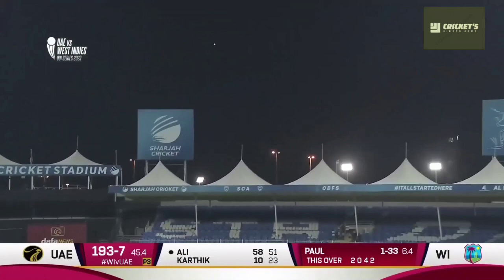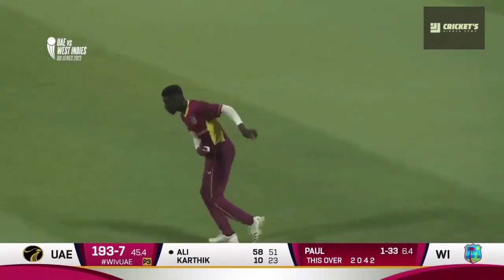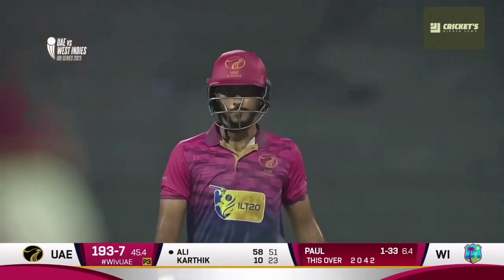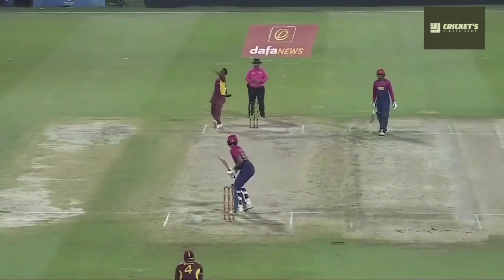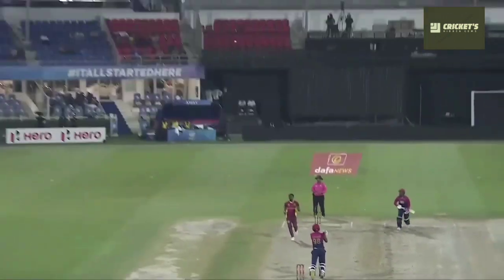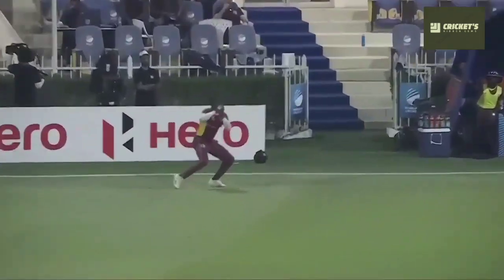There it is. And straight to him. The ploy works. Good change. And Ali Nasir trying to go for the big one. Can't quite blame him with overs running out. Sent the man back from mid-off to long-off, took pace off the ball, and Ali Nasir backed himself to clear that short, straight boundary. Didn't get enough on it.